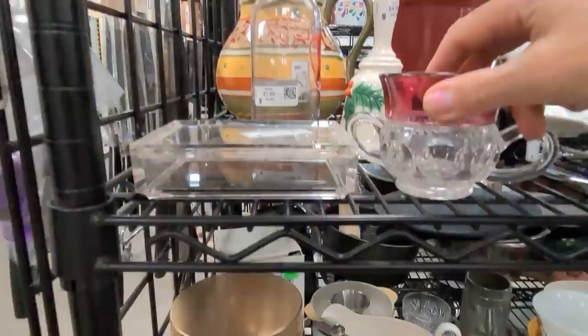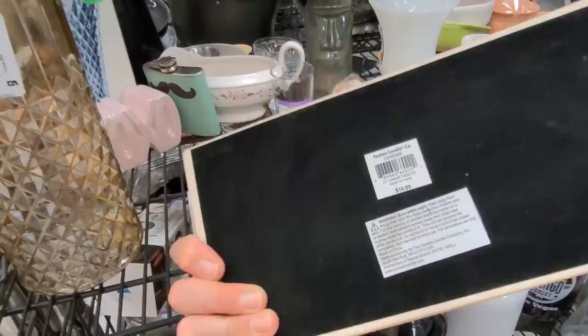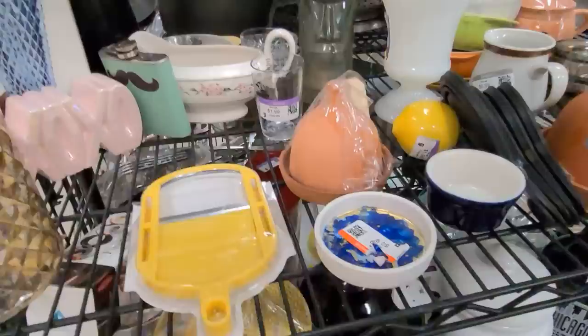Look at this tray. I love the abstract trees on that. It's absolutely lovely. It's Yankee Candle, only $4. It has a crackle effect, so let's definitely put that into the cart.